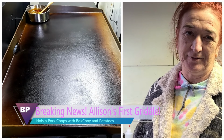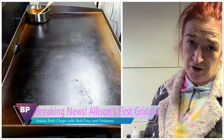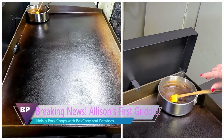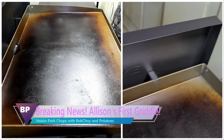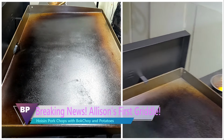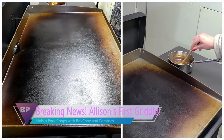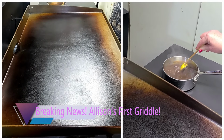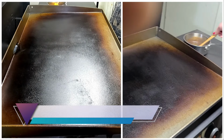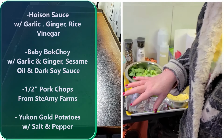Okay, so what are you griddling tonight? So tonight I'm going to make Hoisin pork chops. And over here I've already made the Hoisin sauce. And it's actually overcooking already. Yep, move it over here. Okay, well you can throw it back up there later. So this is Hoisin, rice vinegar, garlic, ginger, yumminess that I pretty much just put in the pan and stirred it around and got it so it thickened up a little bit. So I'm going to put that on the pork chops at the very end.